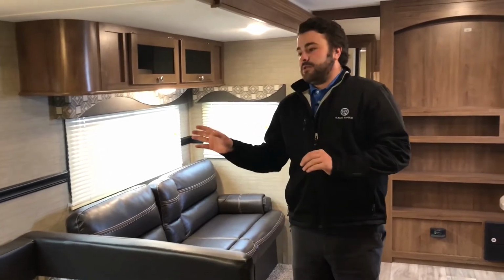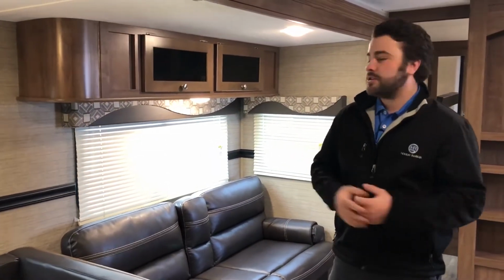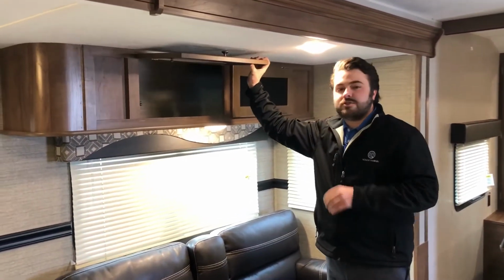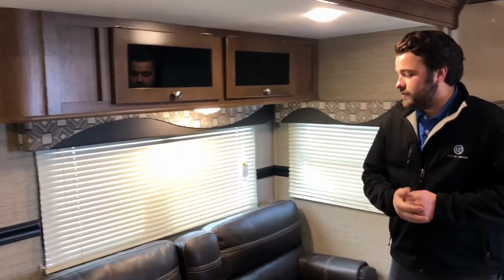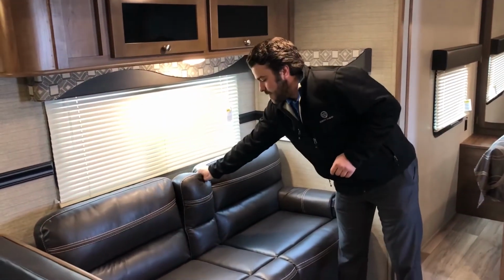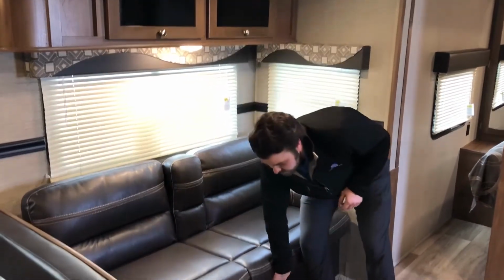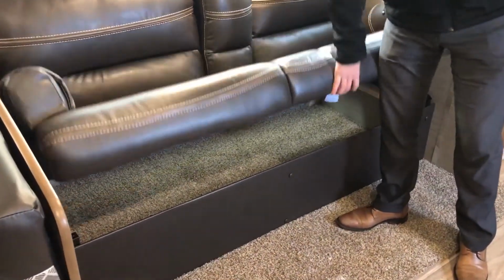You're going to have a lot of windows in your slide out. Large windows are going to open as well, so you can get some nice cross breeze and some ventilation in. You're going to have storage up top here. Again, every cabinet in Aspen Trails is going to be deep, a lot of depth, so you can get everything that you want to bring with you here. You're going to have a jackknife sofa, which is going to consist of a little fold-down cup holder. There we go. And then you're actually going to have storage underneath here too, so if you want to put extra blankets, pillows, and whatnot, you can do that too.